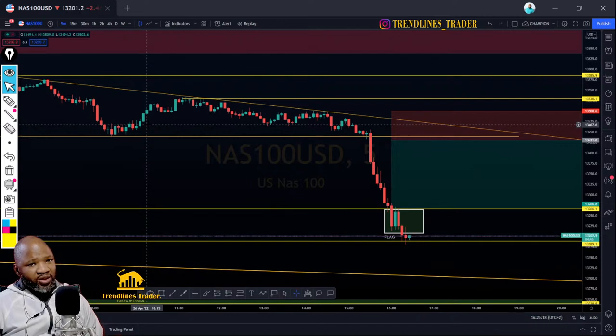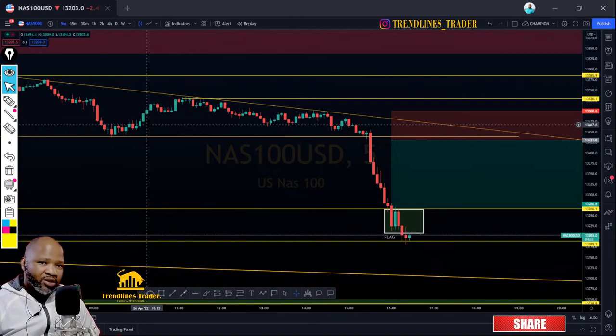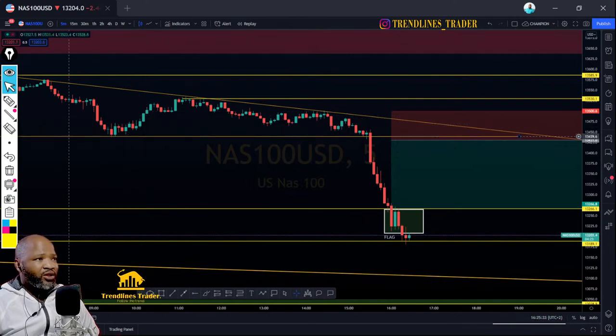What is the time? Okay, it's 25 minutes after 10 a.m. in America, USA, New York time. South Africa, Johannesburg, is 25 minutes after 4 p.m. We are in Johannesburg, South Africa.